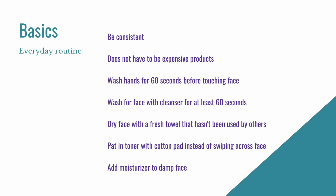30 seconds is okay too. Now we're learning more and more with the CDC about proper hand washing. Just make sure you wash them properly. You don't want to get all the dirt from all the things you've touched all day onto your face. Wash your face with cleanser for at least 60 seconds. You want to use gentle circular motions. Be gentle with your face, please.